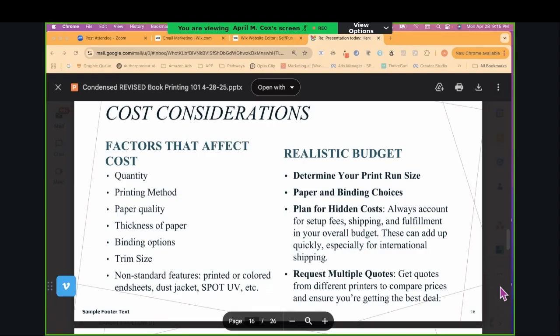So when you're talking to a printer, how much is a hard copy proof? How much are your correction fees? How much is your shipping? And also, this is one thing.